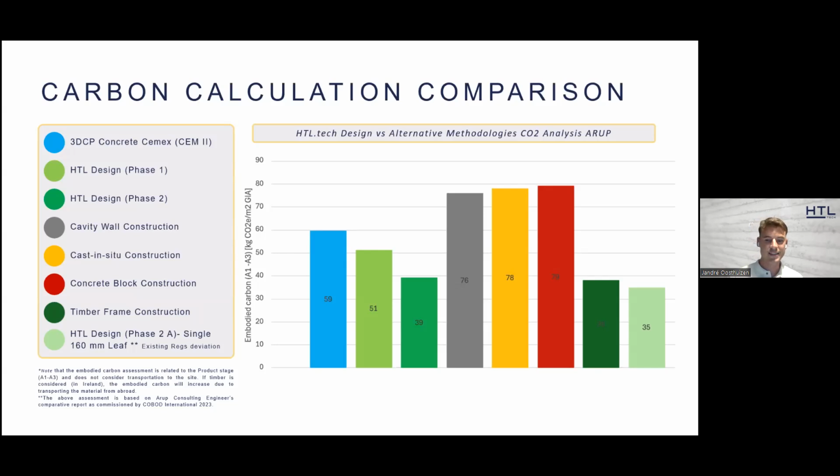If we then compare ourselves, we are at the moment the light green bar, second to the left. That's where the concrete that we currently have falls into place, compared to cavity wall construction with concrete blocks, which is the gray one, as well as cast in situ concrete or concrete block construction, the 3 in the middle that are the highest in embodied carbon.